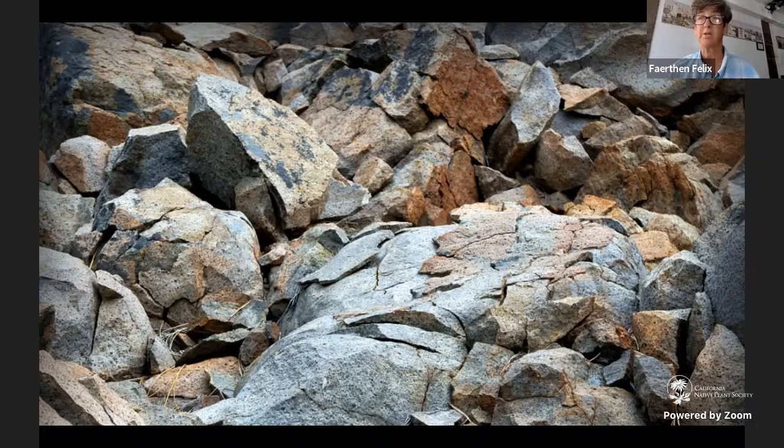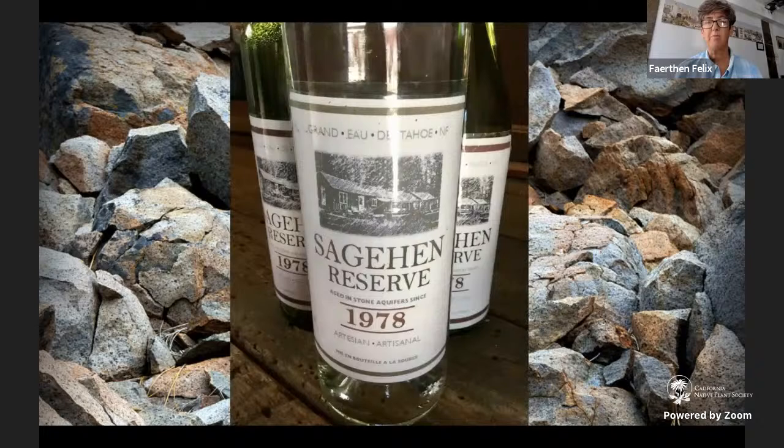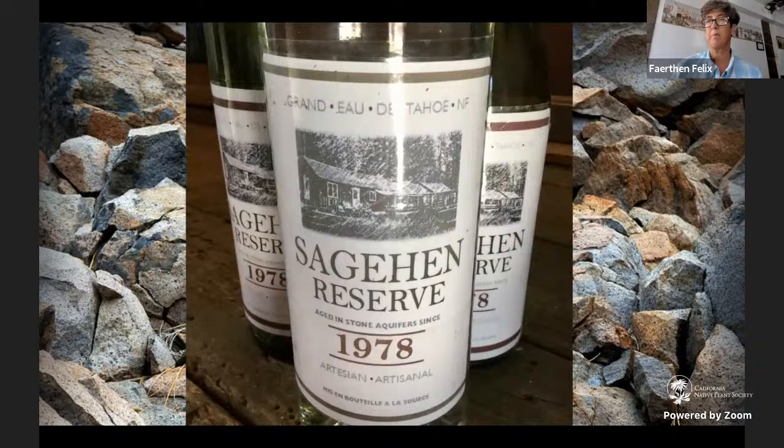So it also leads to some interesting phenomena, like the fact that when a raindrop falls in the basin, it takes 40 years to find its way to the Sagehen tap. So sometimes we'll bottle that water and label it for events. The Sagehen Reserve, 1978. So this is Independence, and you see the creek coming in.